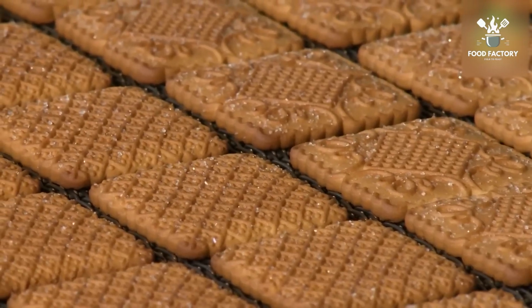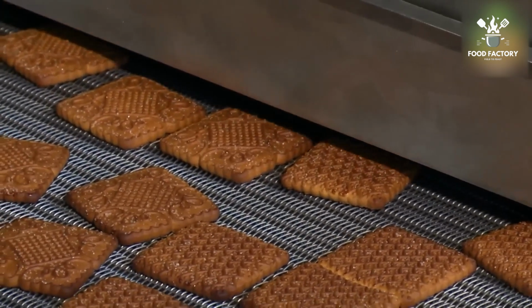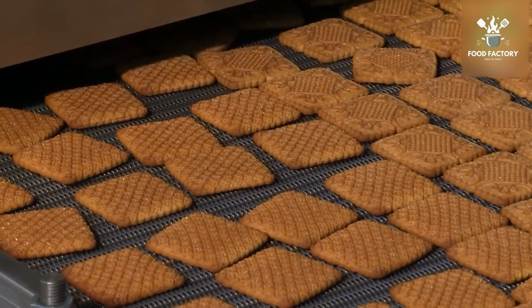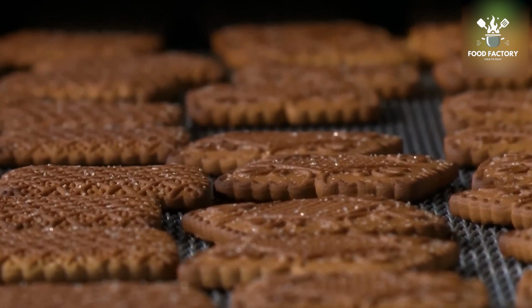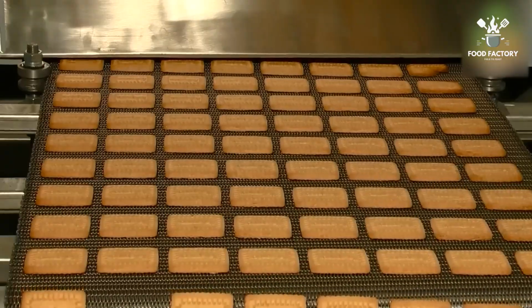As such, they are best enjoyed in moderation as an occasional treat rather than a dietary staple. For example, enjoying a small portion of sugar biscuits as part of a balanced diet can provide a source of quick energy, making them a convenient snack for sugar lovers.